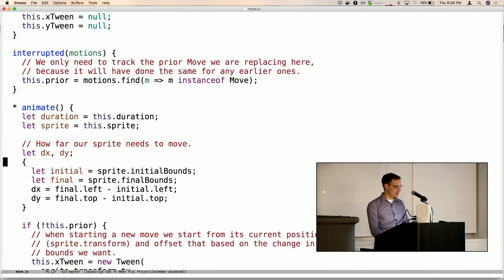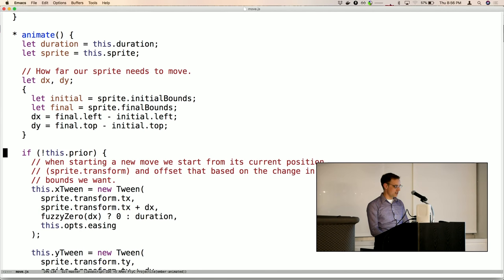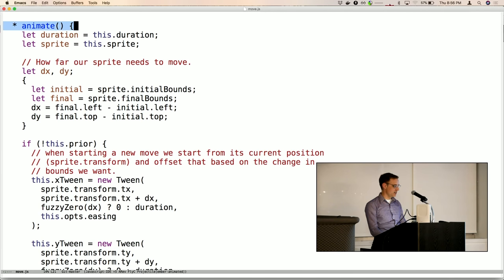But anyway, the meat of it then comes into animate. And animate is a generator, right? That's why it has that little star on it. So just like an Ember concurrency task is a generator, this follows the same kind of idea. If you yield out a promise that's going to resolve at some later point, that's going to basically pause this until it's ready to go more.